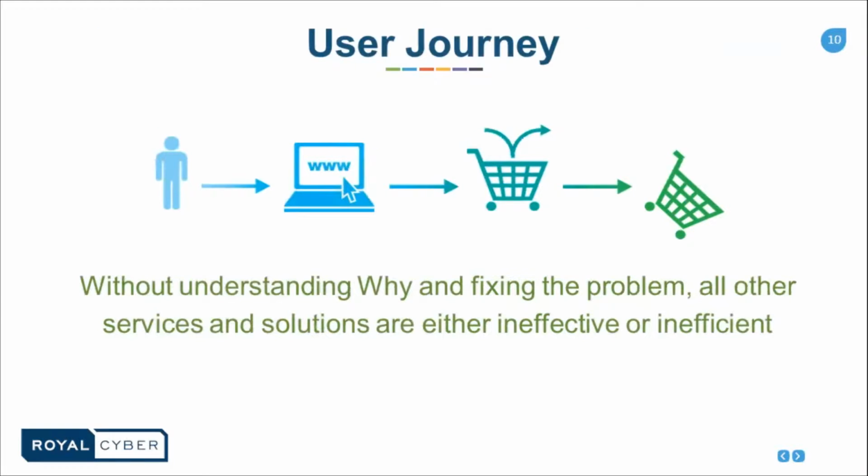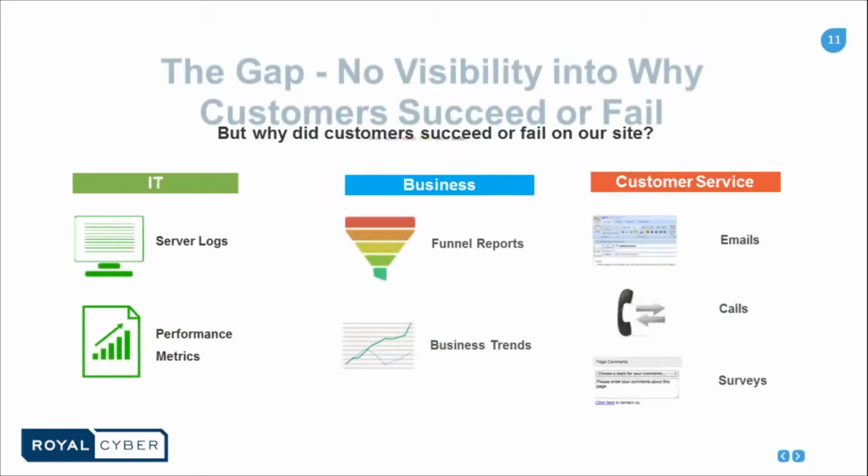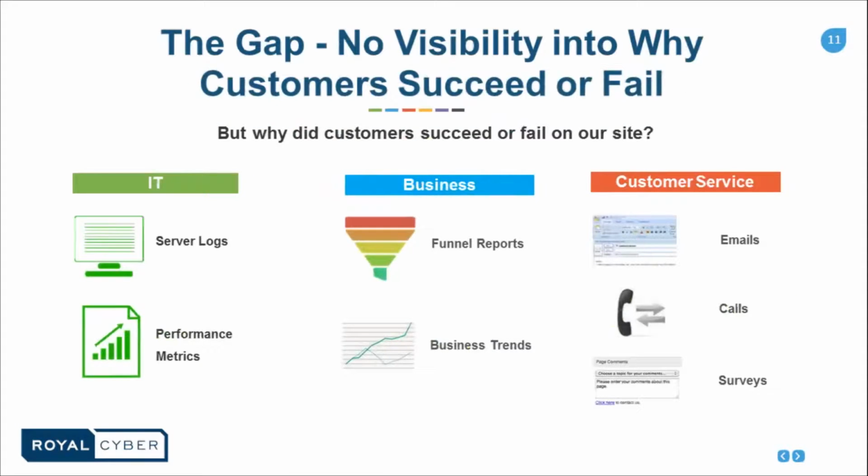So here is what the problem is, mainly. Without understanding why and fixing the problem, all other services and solutions are either ineffective or inefficient. As we saw in this complete case, each one had their own set of solutions, but nobody really found out why this problem occurred, what actually happened, what the actual customer view was, and what the customer actually did that made them encounter this problem.